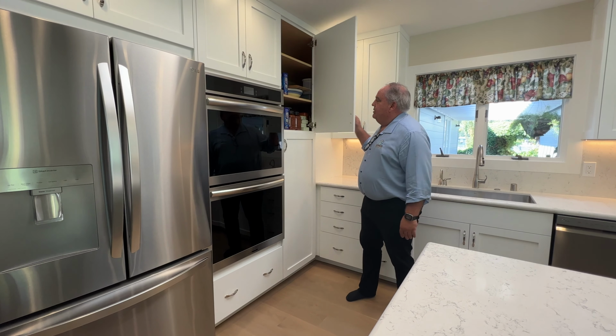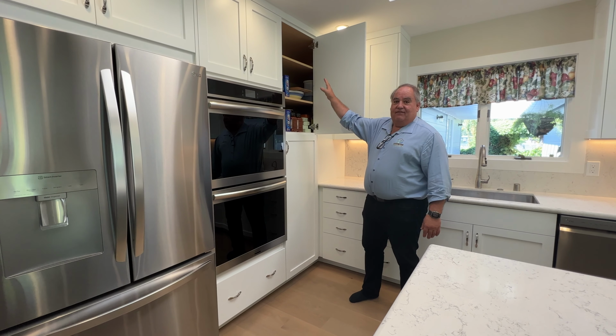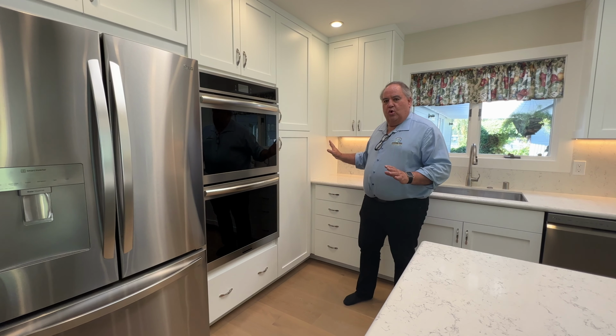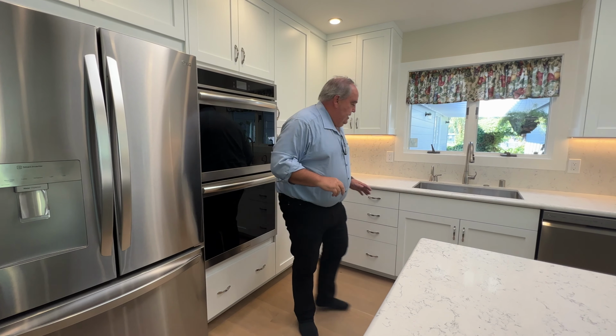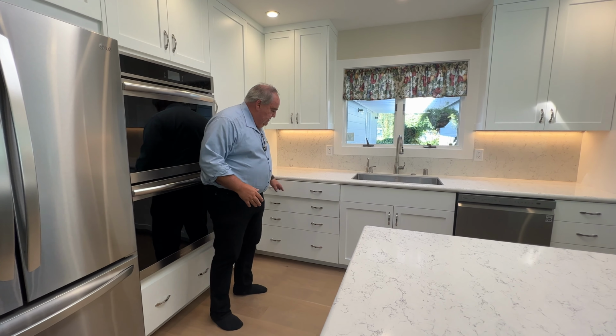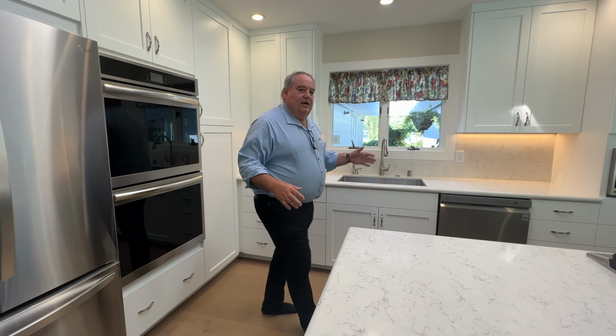Outstanding. Look at the top. The top is now shelves, so you can actually have a pantry up top here. That is a really clever way of getting a corner to become super useful. And as you work around, notice the drawers. There are four of them, and they're customized for what the client needs.